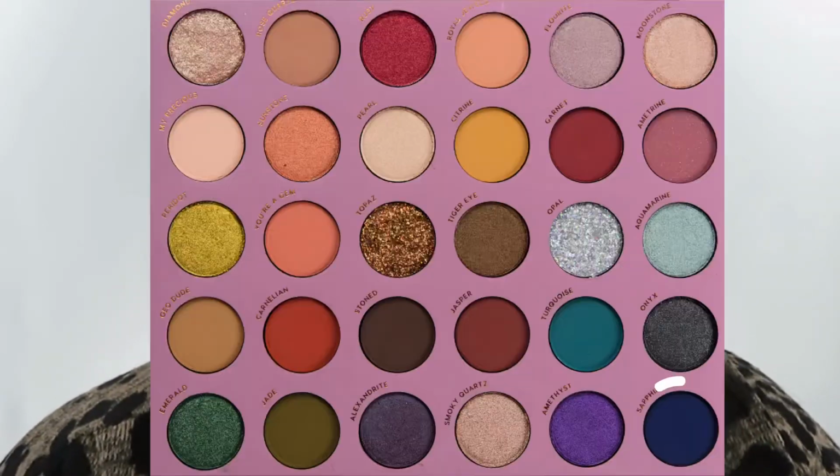Alright, eyes are already primed. I used my Revolution primer. I think the first color I am going to dig into is Sapphire, which is that navy blue color, and then I'll go ahead and blend out the edges with the turquoise color. It's not going to look exactly the same. Her eye shape is completely different than my eye shape, and it's just not going to look exactly the same. That's impossible. I'm going to try my best to get close to it.